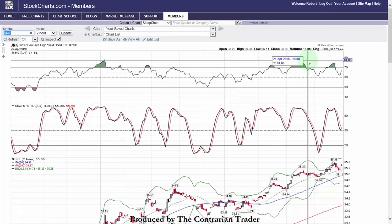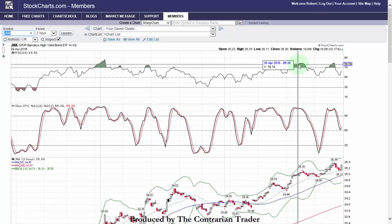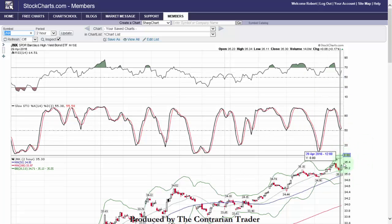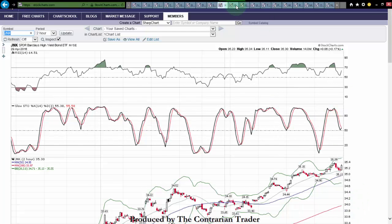But if, as I expect, the dollar rallies for a day or so this coming week, you may see some pressure on the JNK. That may be that consolidation that you'll be looking for a long trade. You buy on the breakout. Let it pull back, buy on the breakout.